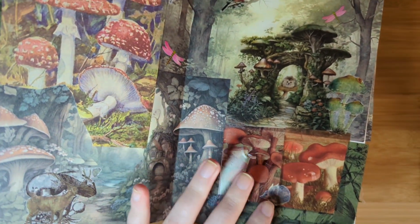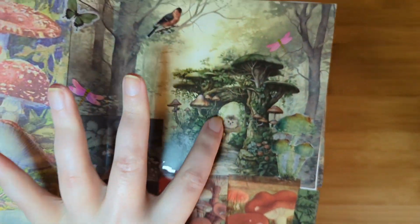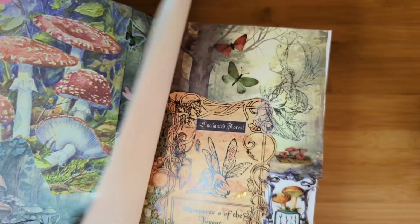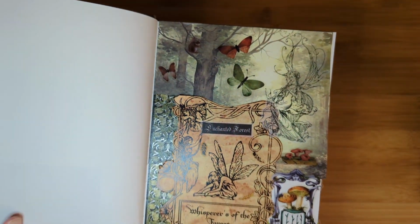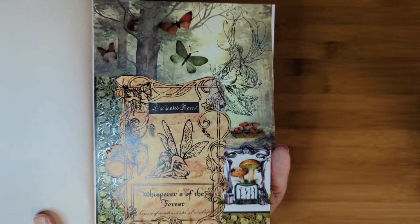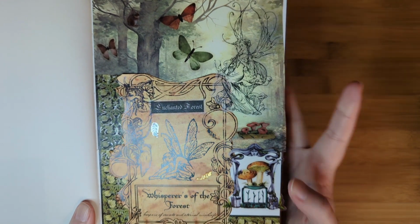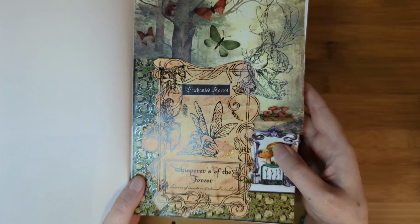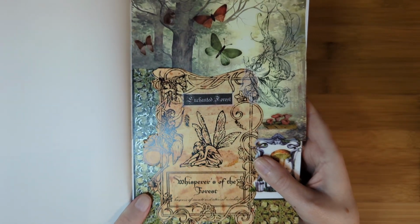But yeah, this hedgehog is super cute, and I just love this. This is one of my favorite parts of this collage, the little hedgehog. Now these supplies you can probably recognize. Most of this page, except for the two mushroom stickers, is from Paperclips, same company that the journal is from.